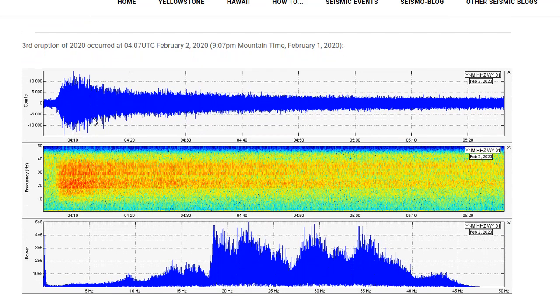Now, the third eruption of 2020 occurred at 4:07 UTC, February 2nd, 2020, which is 9:07 p.m. Mountain Time, February 1st, 2020. And here it is right here. And that's the Steamboat eruption, guys, that occurred 2 days ago. So, now let's move on to the more important stuff.